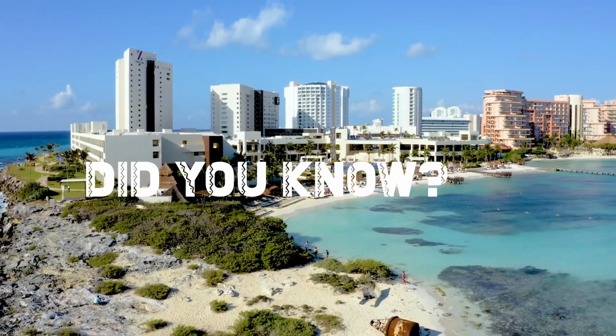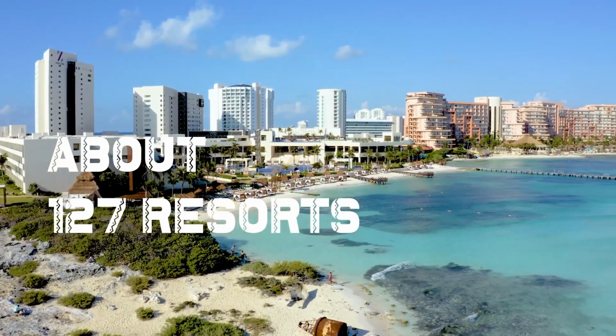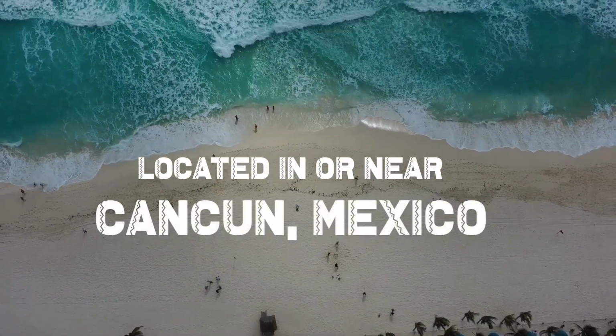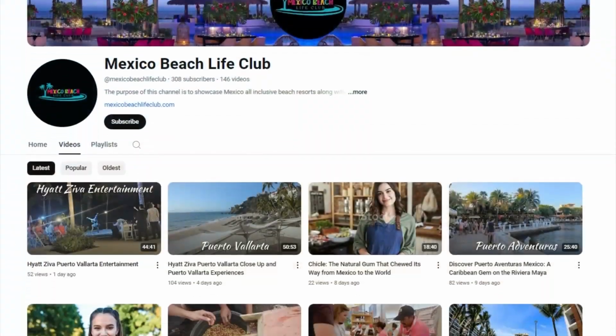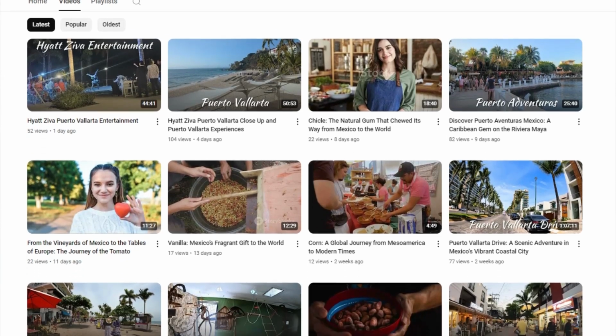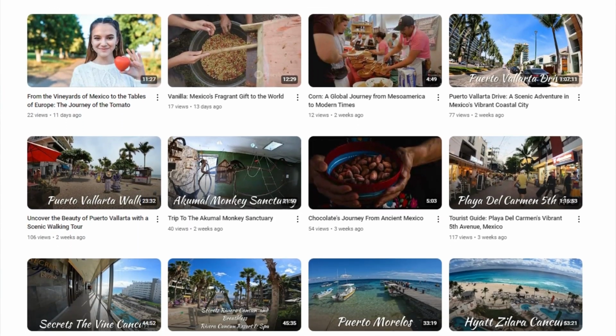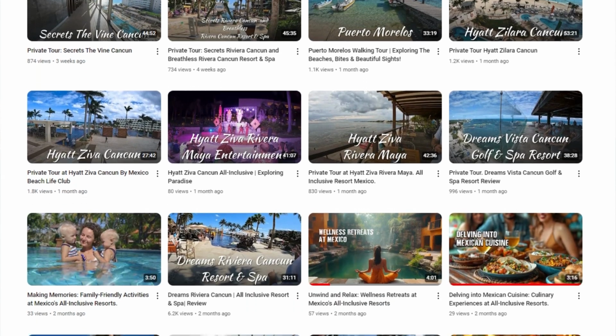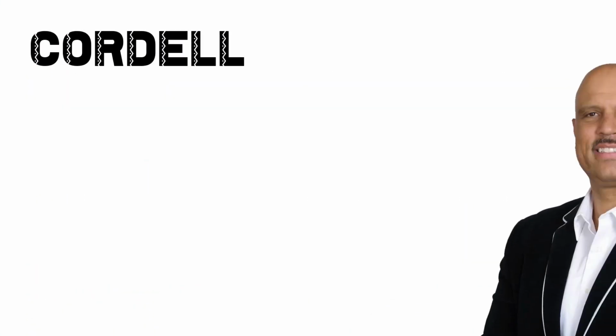Did you know there are about 127 resorts located in or near Cancun, Mexico? Fortunately, you're in the right place if you want to do your research on your next vacation in Cancun on the beach.